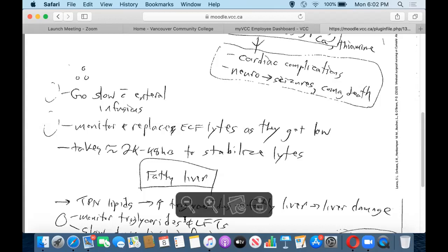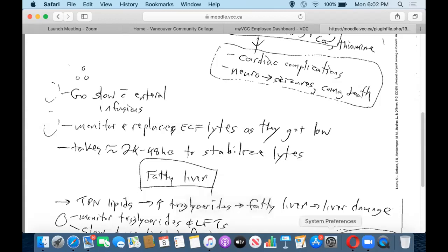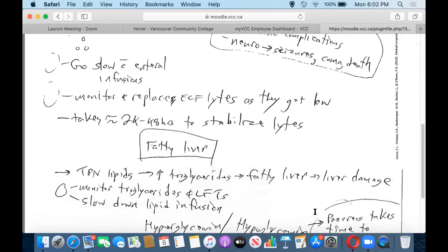But the bottom line is they can end up getting quite a triglyceride-rich infusion in the TPN. This can cause fat deposits to begin on the liver. This in turn can cause cellular damage of the liver, and you get the release of those enzyme markers that we talked about in the GI accessory class, or we will talk about, AST, GGT, ALT.